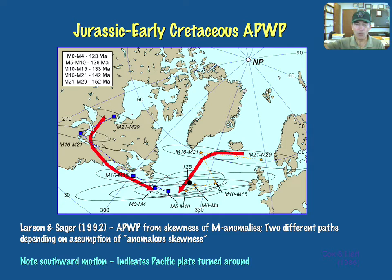One path goes almost sort of down the 330 meridian. Another one comes from over in North America. They all end up at about the same point, which is down off of Labrador in the central North Atlantic. They both suggest that the polar wander path comes down from the north and then stops, and it's going to turn around and go back to the north again. But we really don't know that very well at all. Next slide.